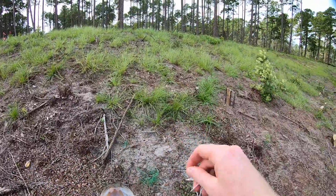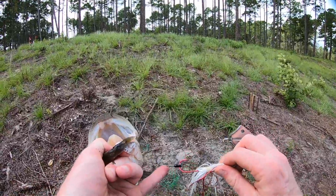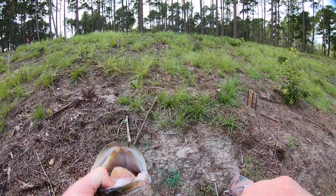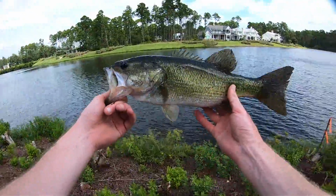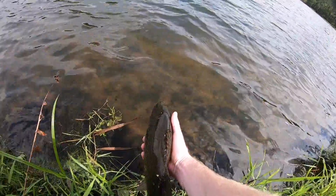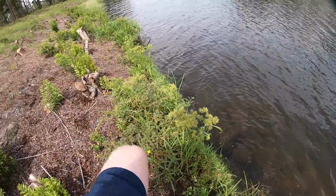The trailer hook. And I mean, I've said it once, I'll say it before. If you are not running a trailer hook on either your buzzbait or your spinnerbait, you're doing it wrong. I can't tell you how many fish I catch solely because of that trailer hook. It definitely does wonders for me. But that is a decent little fish right there. Probably about 1 3/4 pounds, 2 pounder, somewhere in that range. But thank you. Oh, off in a flash.